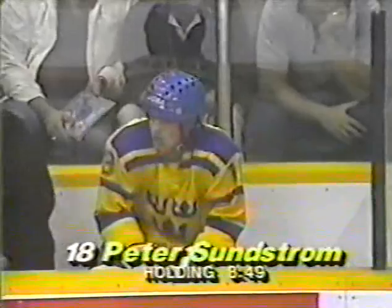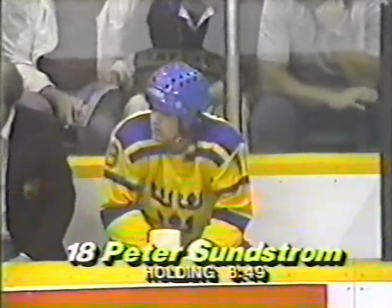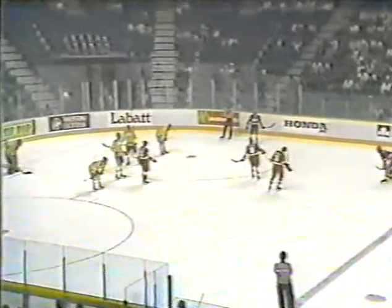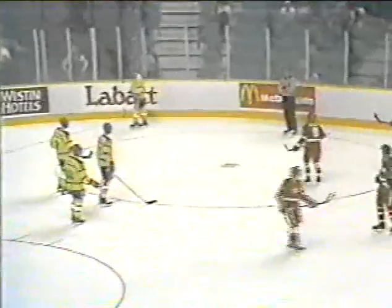And now the USSR will have the man advantage. Sundström in the penalty box for holding at 8 minutes and 49 seconds here in the first period. There is no score. We have 11:11 remaining to play. Peter Sundström, the twin brother of Patrick Sundström, a member of the Vancouver Canucks. Penalty to number 18, Peter Sundström, 2 minutes for holding, and the time is 8:49. Out to take the face-off is Vladimir Krutov for the USSR. They will have the man advantage.